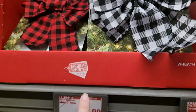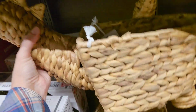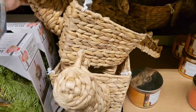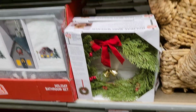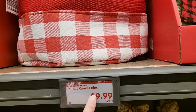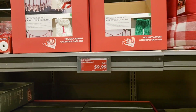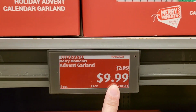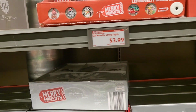You got big wreath bows for $2.99. These fat skits, like it's a dinosaur. Super cute for a little kid's room. $4.99. This big basket is $10. It is pretty big. I still like this garland, but I don't want to pay $10. Not yet. I might get it, but not today.